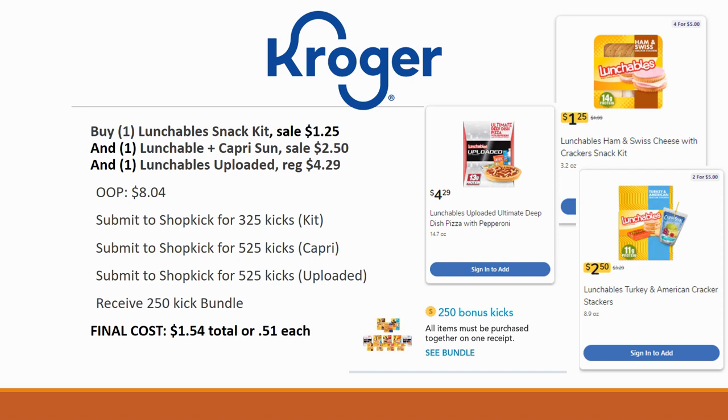So I highly recommend grabbing all 3 of these, especially if you're like me and you have multiple children, or maybe you have some kids that love, that's 3 lunches right there. Really awesome deal. All right, so 51 cents each, really great deal here.